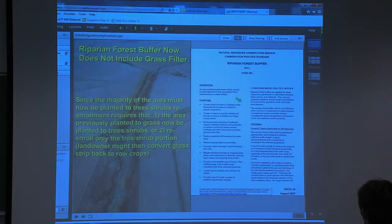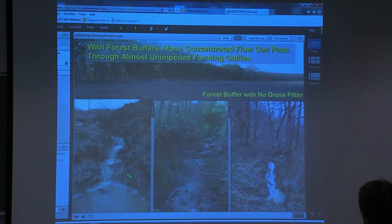the gentleman who is trying to re-enroll the buffers that have been placed in our Bear Creek watershed. The concern that he's had based on this new interpretation is what to do with the grassed area. And what they're suggesting to him is that this grass area can now or should now be planted to trees and shrubs. In other words, we're taking the grass out, and/or just re-enroll the woody portion and not the grass portion. And the concern that we have with that is that the landowner could then come in and pull this back into the crop field, narrowing the buffer and creating issues for the effectiveness of that buffer.